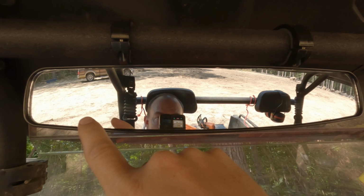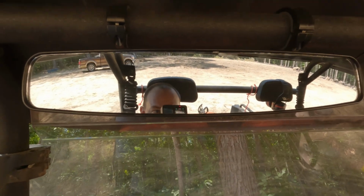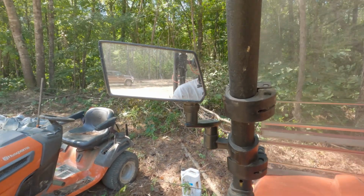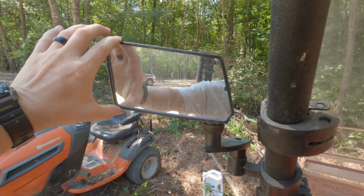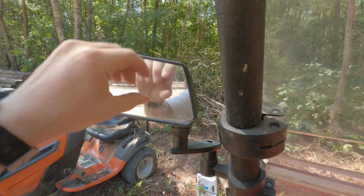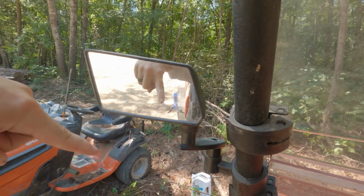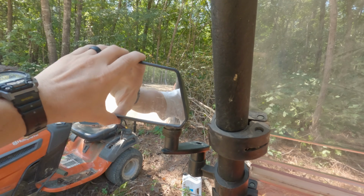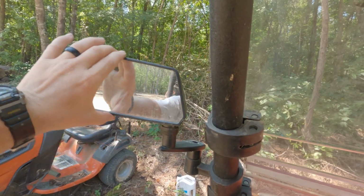So I don't know how much more I would want to be able to see. That covers everything. And I'm installing this because the mirrors that come with this machine are just trash. I mean, they kind of work, but they're a goofy shape. They're flat and wide. And most often, I either want to push it down so I can see the side of my buggy right here so I don't back into a tree, or put it up to see the people behind me. It's never in a position that I want, because everything that I want to see is vertical and these are horizontal.